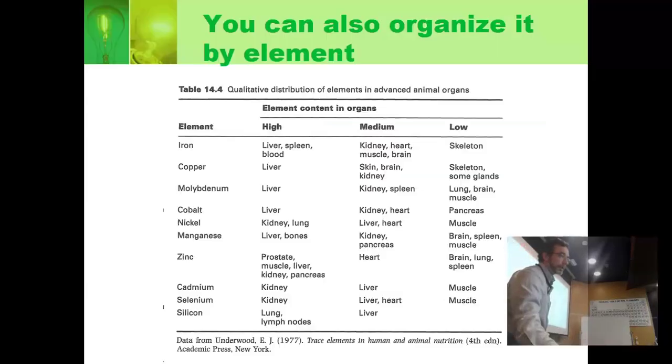So we ended up last time talking about the fact that you have different kinds of metals in different kinds of organs with different kinds of biological functions. There's a connection between what the chemical can do and what the organ can do. And there's lots of overlap between these functions, and lots of overlap between organs. And so you've got to realize this is a big picture way of looking at things.